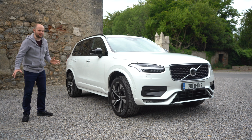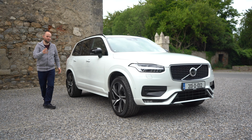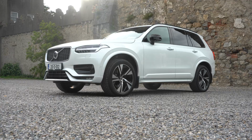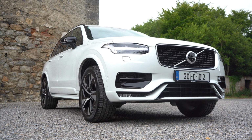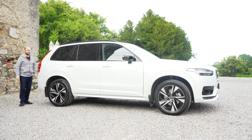This is the mammoth Volvo XC90. It's just huge. It dwarfs most humans, as you can see. But there's so much space in it. I don't think there's a better car in the market if you want to transport 7 people right now that can do the job just as well.